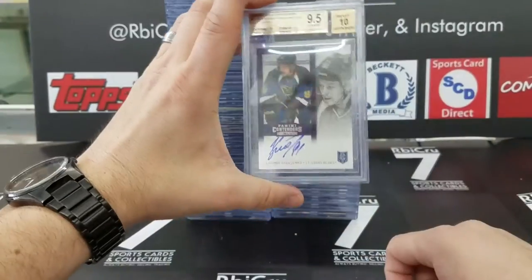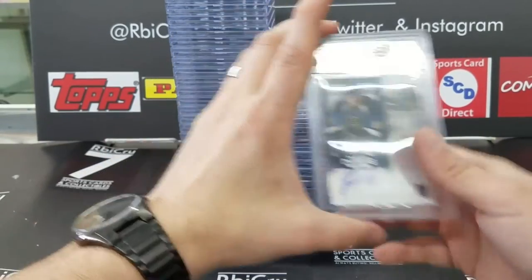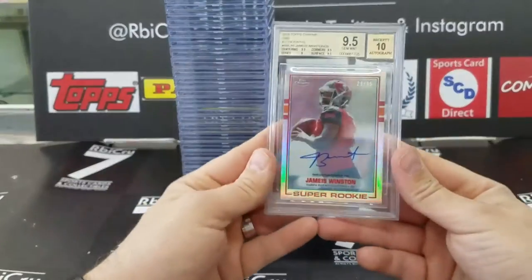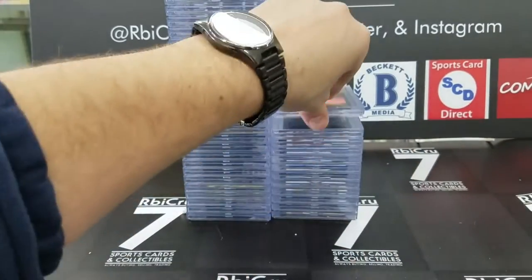Perfect. 9.5, 10. Vladimir Tarasenko. I could say that name. 2 9.5s and 9 and a 10. Contenders rookie auto. Very nice grade. Famous Jameis, Topps Chrome auto to 35, 3 9.5s and a 9, 9.5, 10.